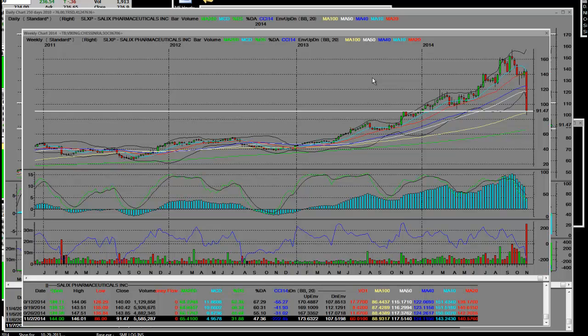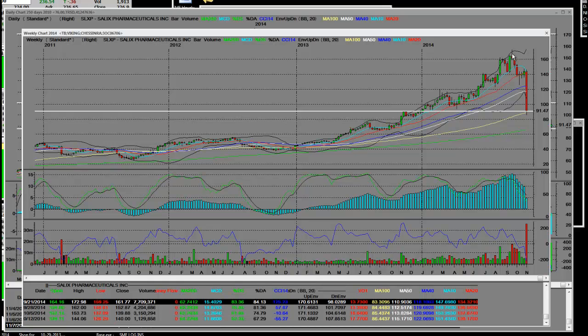Time is 12:14 a.m. Pacific Standard Time. The date is 11/9/2014. And yes, we're going to bring up a symbol called SLXP. It's a biotech, and it made a weekly high, and this is a weekly chart. So here it is. That weekly high was $172.